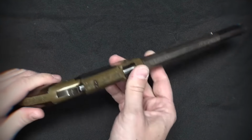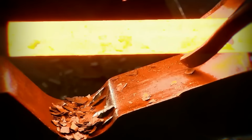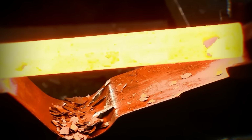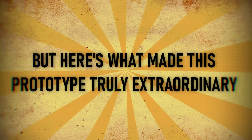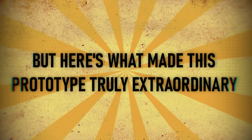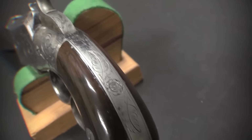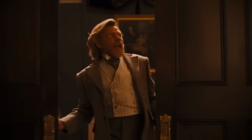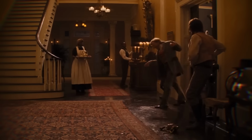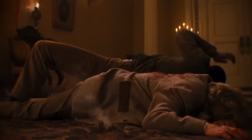These notes provided crucial insight into the development of repeating firearms and showed how close the inventors came to achieving their ambitious goals. But here's what made this prototype truly extraordinary. Despite its flaws, it demonstrated concepts that wouldn't be successfully implemented until decades later. It was a glimpse into the future of firearms technology, even though that future was still years away.